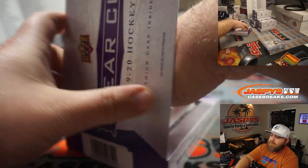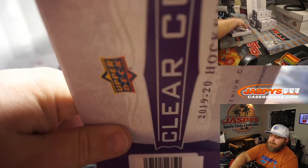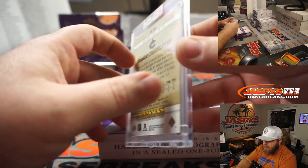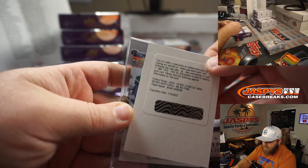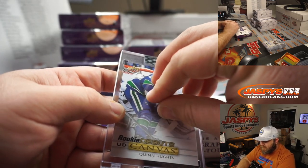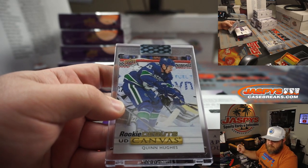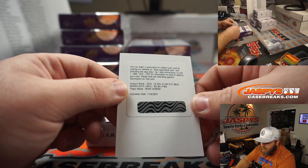Oh, we got a redemption. Any ideas on the redemptions? Oh, well, I guess the back of it has the name. Oh, so there's a clear cut and a redemption. Well, rookie debuts Upper Deck Canvas, Quinn Hughes. So that's for the Canucks, Danny Giansopoulos. There's also a redemption in here for Noah Dobson.